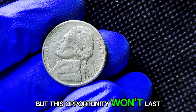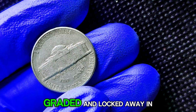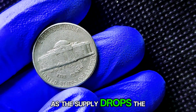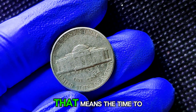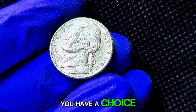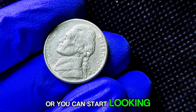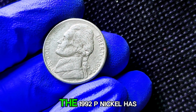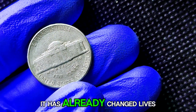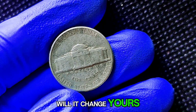But this opportunity won't last forever. Every year, more and more rare coins are pulled from circulation, graded, and locked away in private collections. As the supply drops, the value rises. That means the time to act is now. Right now, in this moment, you have a choice. You can go back to overlooking nickels as spare change, or you can start looking at every coin as a potential fortune. The 1992 P nickel has already made headlines. It has already changed lives. The only question left is, will it change yours?